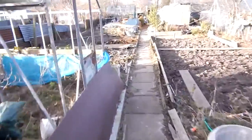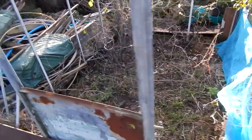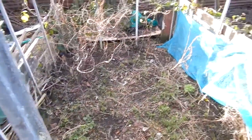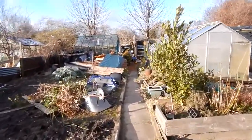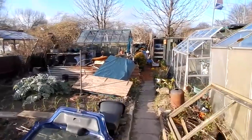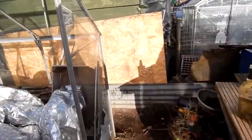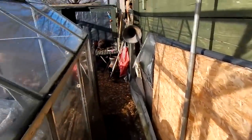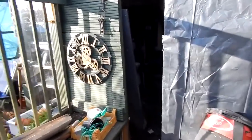Anyway, this cuppa should be fine now. I've had a little tidy up round there as well. You see, I haven't been doing nothing while I've been here. I've been making the most of this sunshine. So I'll go and get this cuppa. I'll show you what I've been doing in the shed as well, because I've been busy in there. It's a lot tidier than what it was.